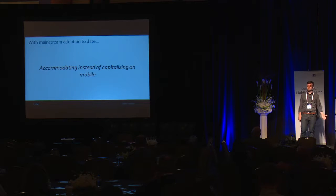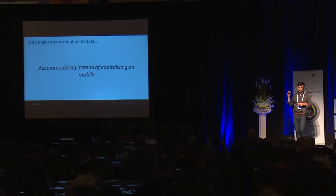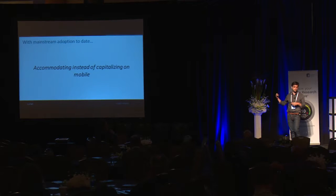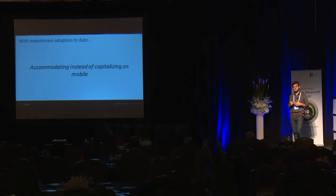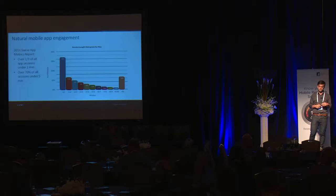So with this, the assertion is that with mainstream adoption to date, by taking a device-agnostic approach, we haven't necessarily been capitalizing on the benefits of mobile. Mobile response rates should be a lot higher than what we currently see, simply because of prevalence in the industry and the amount of time that people spend in aggregate on their mobile devices. And the reason it's not is because we are not capitalizing on the way that people actually interact with their mobile devices, and we're not focusing on natural mobile app engagement. We're more accommodating mobile as a method of delivery.